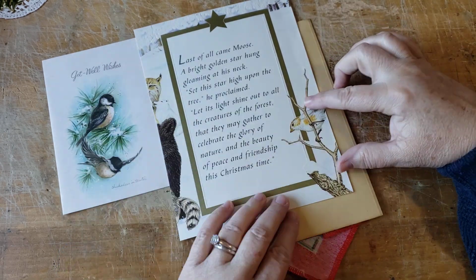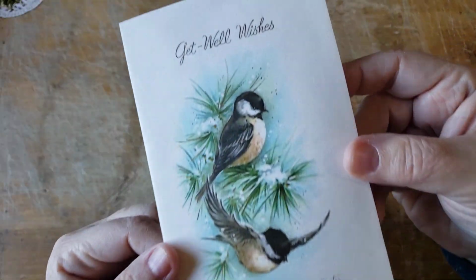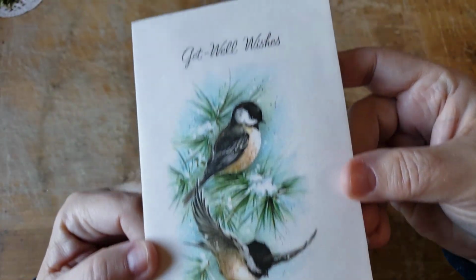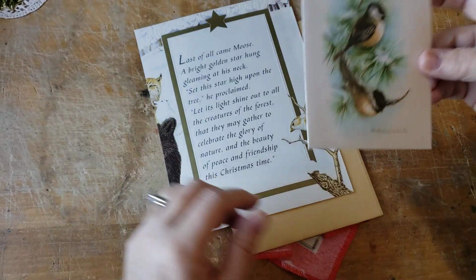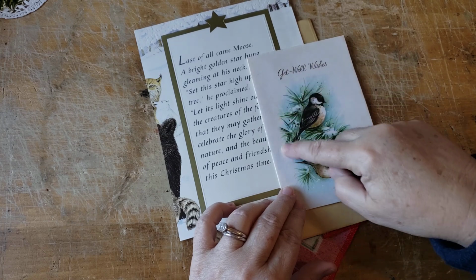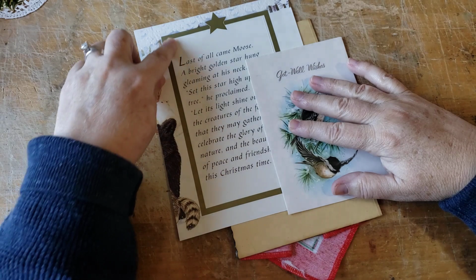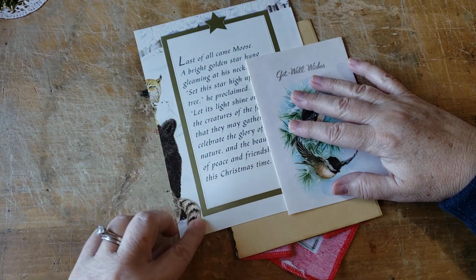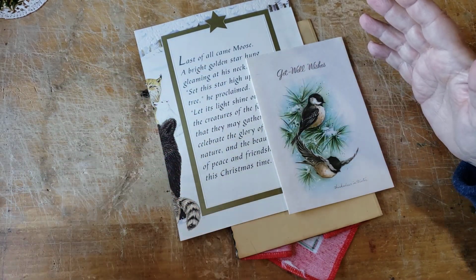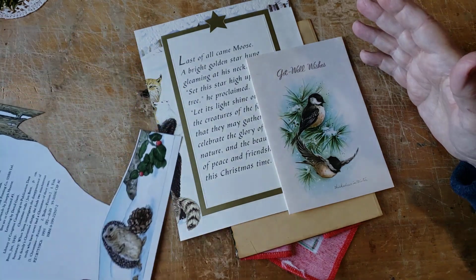Although this is a lovely little bird, I think I want to try and incorporate these birds. I found this little card when I was thrifting last week, and I think I'm going to try my best to tear around the edge and put them over here. Then I'd like to find a way to put a bit of greenery here because, of course, that's a very important part of Christmas and solstice.